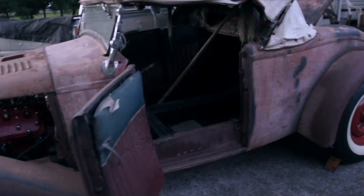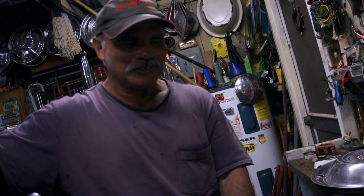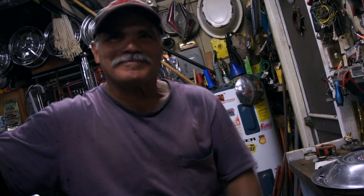Like I said, even when I hooked up with him and got the car, I asked, whatever happened to your Model A Roadster that you bought way back? He goes, yeah, I had that car. I bought that car when I was 13 years old. And I said, where is it? He goes, in the bushes over there. The vines were just completely covering the car.